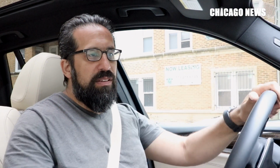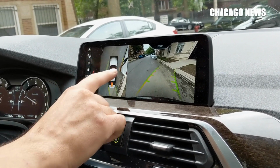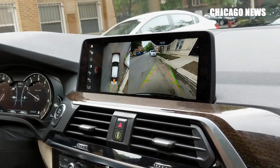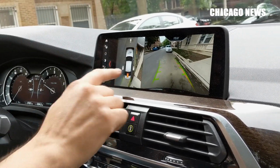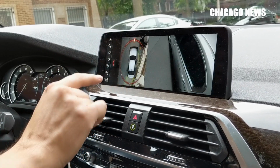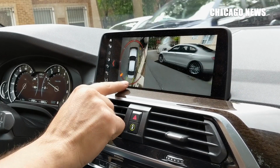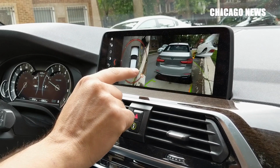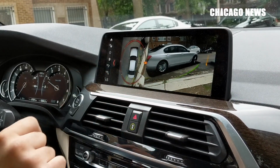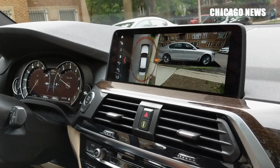One of the best features in this X3 is this incredible camera setup. You can see the lines that kind of tell you where you're going, but what's really impressive is this display. You see these markers telling you how close you are. But what gets really incredible is if you click on this, you've got access to all these different camera views or a full 360 view. And we don't even know how they do this, but this thing will go all the way around the car and it'll show you how close you are to everything and give you a really good idea of what's coming up. So you can actually utilize this to help you park. It's a really fantastic system.